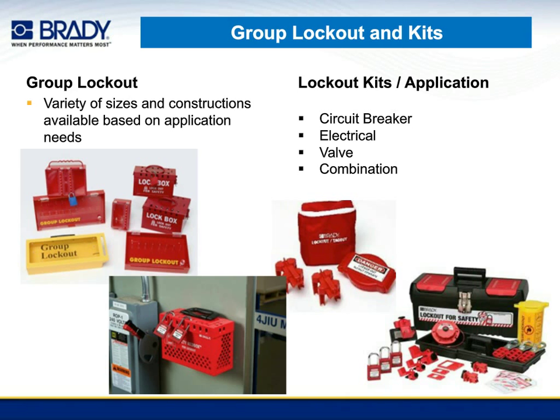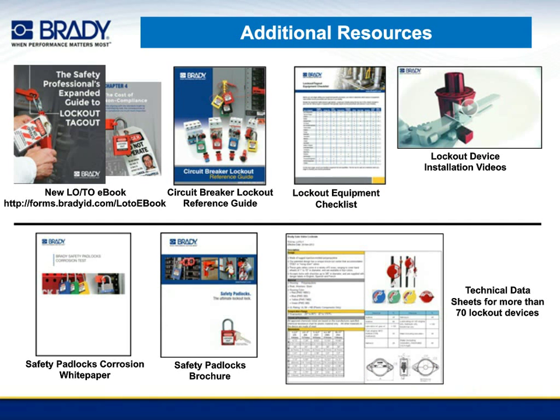So I'll finish up right now. It's been quite brief. Hopefully I've helped to convey the essential requirements along with some advice and tips for having a most effective lockout program.